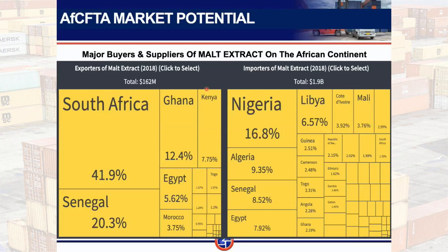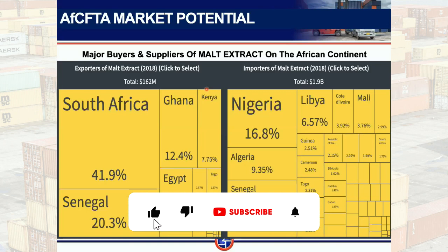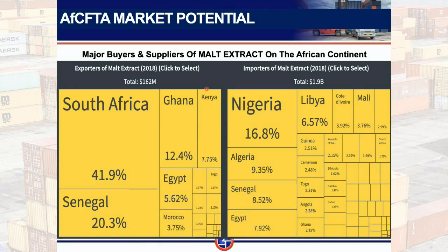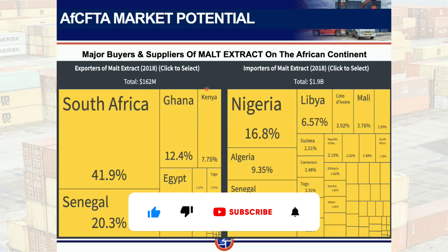Malt extract. Who are those exporting it? South Africa, Ghana, Senegal, Egypt. Who are those importing? Nigeria, 16.8%. Algeria, 9.35%. Senegal, 8.52%. Egypt, 7.92%. Libya, 6.57%. Mali, 7.6376%. Cote d'Ivoire, 3.92%. So there's a huge opportunity for this product on the African continent.